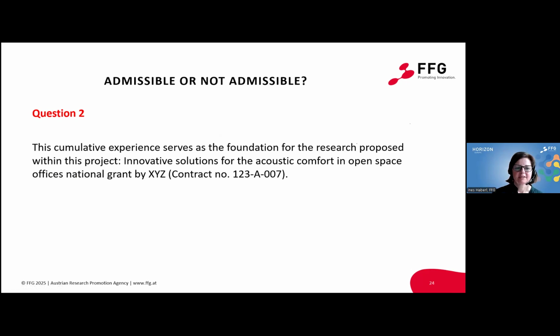This cumulative experience serves as the foundation for the research proposed within this project. Innovative solutions for the acoustic comfort in open space offices, national grant by XYZ, contract number 123A007. Is it admissible or not? What do you think?